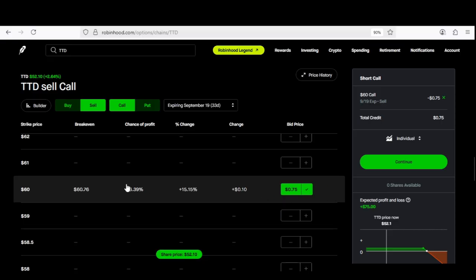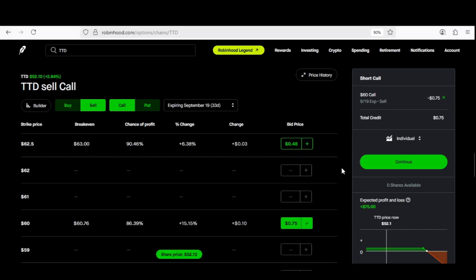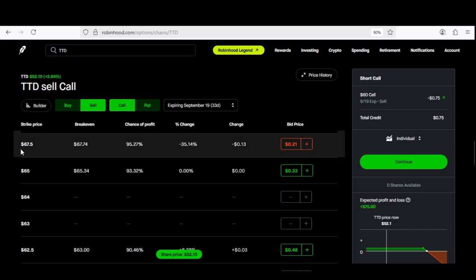Now, let's go to the $60 strike price. I did show you that the break even is around the $65 strike price. Now, if we were to do the $65 strike price right here, which is your break even, actually it has to be 65.60, so it has to be above $65. The next strike price is going to be 67.5. The 67.5 is paying $21. Now, this is where you have to make these options make sense for you.